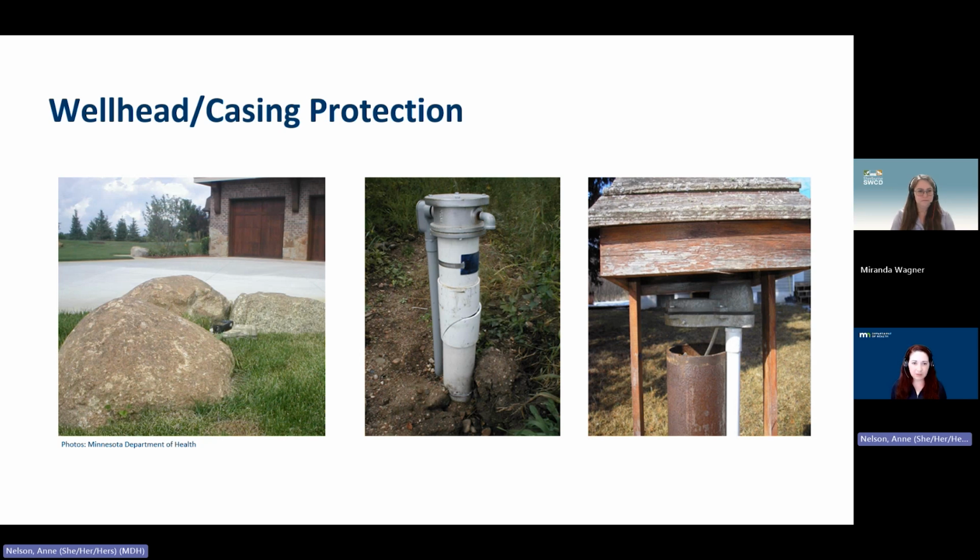And then the well casing and protection. Here's a really good example. You have a nice roof over your well. Again, you don't need these things, but sometimes they look nice. But this is a huge gap, right?